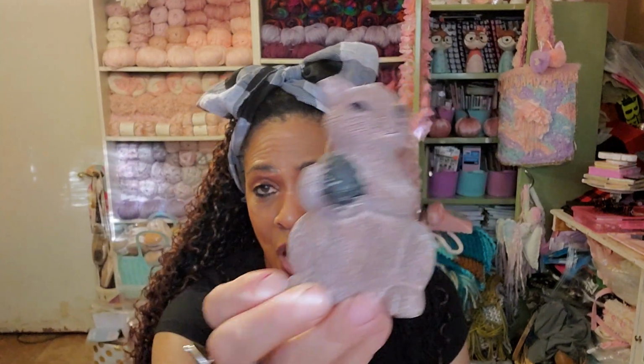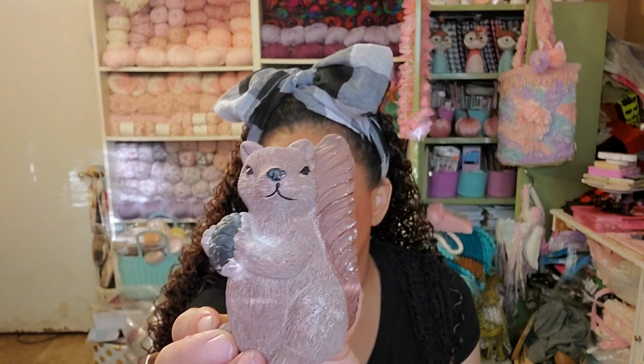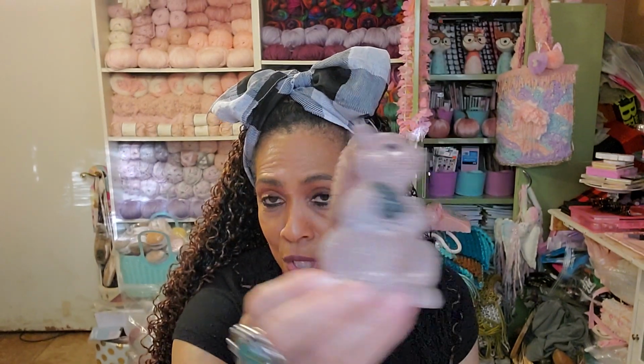These little squirrels with nuts. I wanted these last year, and I could not find them to save my life. So I did pick up four of them. And these will look so cute. This right here is getting me so excited to decorate a little bit for fall and to do a three-tier tray.